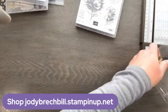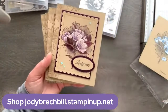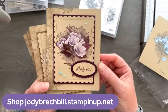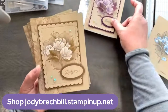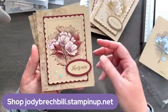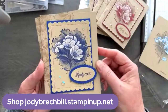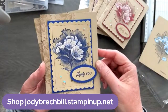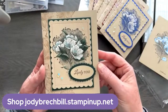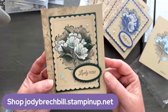So what are you going to make? Let's check it out. I have 5 cards ready to go, and they're all the same card. I just changed up the color. This one is Blackberry Bliss, gorgeous. Soft Suede, gorgeous. Mary Merlot, gorgeous. Starry Sky, gorgeous. Oh, Betty, you're just getting here. Evening Evergreen, gorgeous. And as you can tell, I have done a whitewash technique.